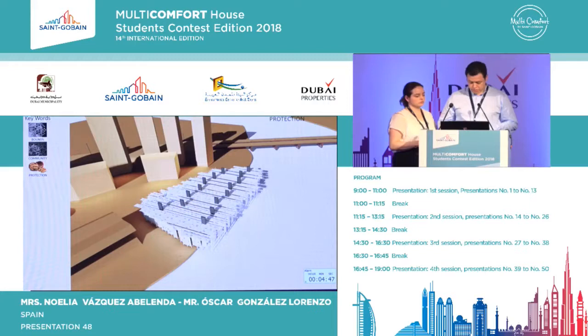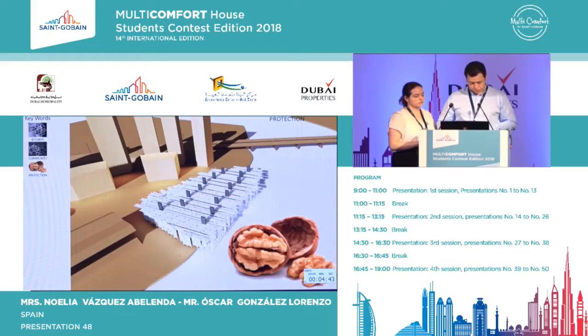Protection as a key to our project. We cover the whole plot to maximize its use. Like a walnut, we protect more delicate inner elements with a hard shell.